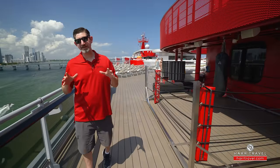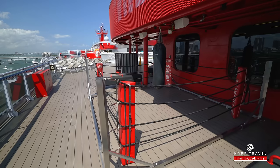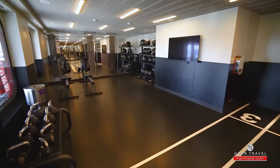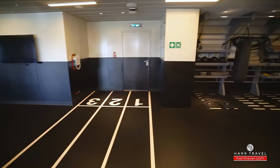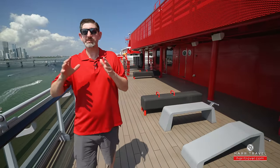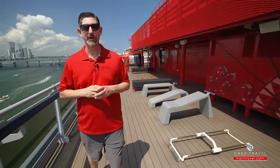Now, if you love fitness, you are sure to love this ship. They've got an outdoor boxing ring right here, inside training camp. They've got a setup for TRX, several different styles of exercise, whether you're doing some boxing, some kickboxing, maybe you want to do more of that athletic aerobic style exercise, or just the whole boot camp CrossFit style. They've got a perfect option for you here on board.